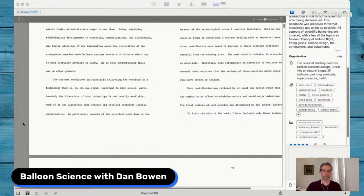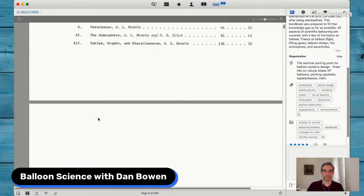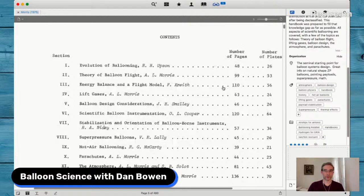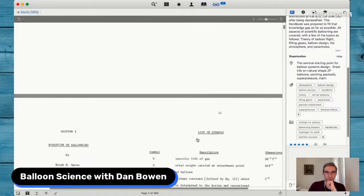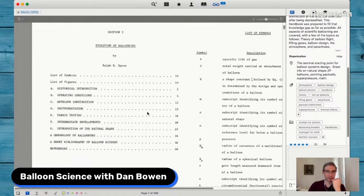We'll skip through the introduction. You see there are several contributors for individual chapters here. Okay, that's the only thing on this page. So, section one, the evolution of ballooning.